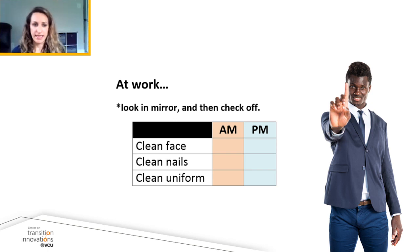And this is an example which we also used in the workplace. It gave a cue to the person to look in the mirror and then check off, Is my face clean? Are my nails clean? And is my uniform clean? So as you can tell, this was really tailored specifically to the areas that this person needed to work on to practice good hygiene in the workplace.